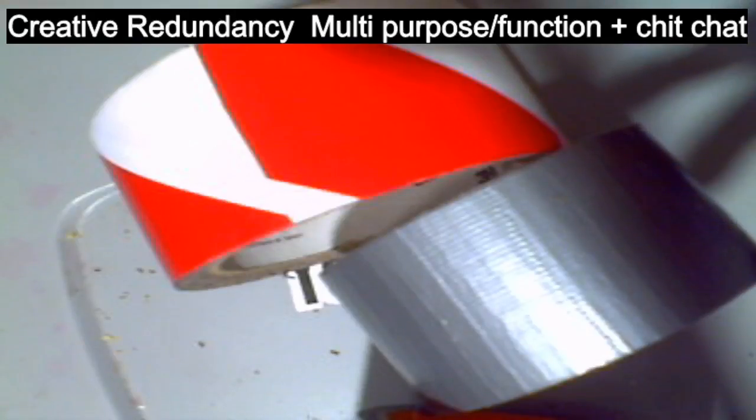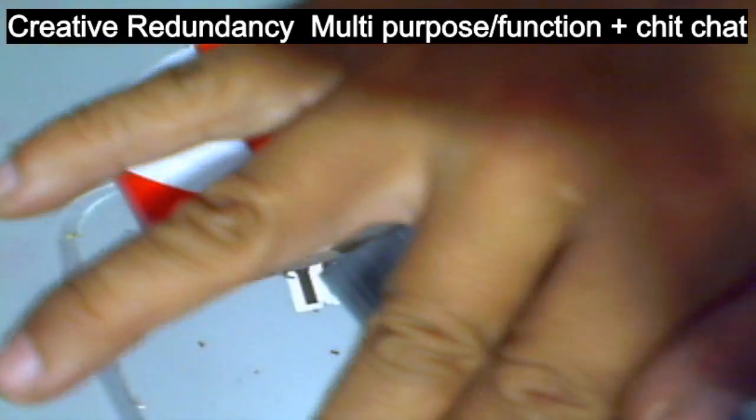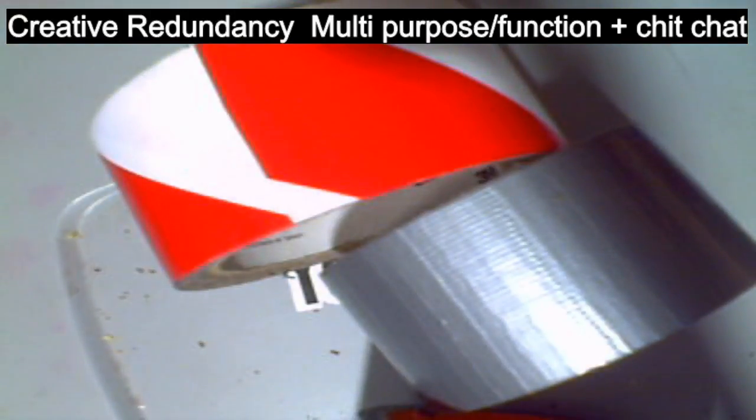Now, tape can also be used to a certain degree if you have a hot spot on your foot, something like that, just to protect the skin, especially if a blister is forming, for example.